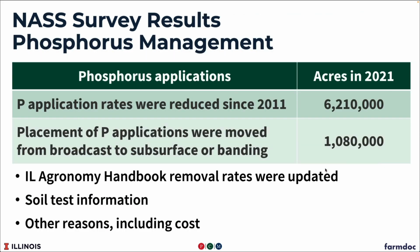When we're talking about phosphorus management, we're seeing that a little over 6 million acres had phosphorus application rates that were reduced since 2011. And when farmers were asked why they reduced their phosphorus fertilizer application rate, the reasons included that there were updated removal rates in the Illinois Agronomy Handbook. They were utilizing soil test information and other reasons, including the cost of fertilizer.